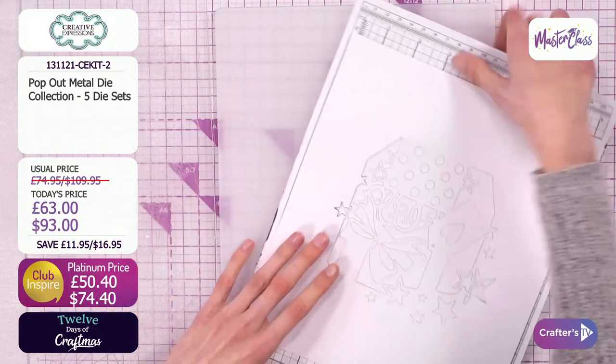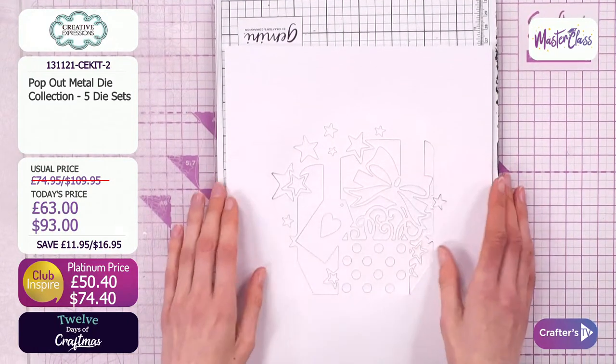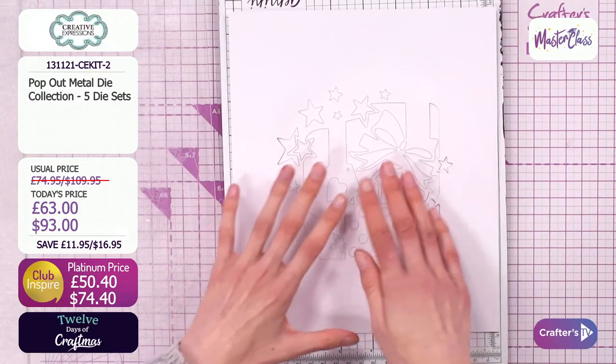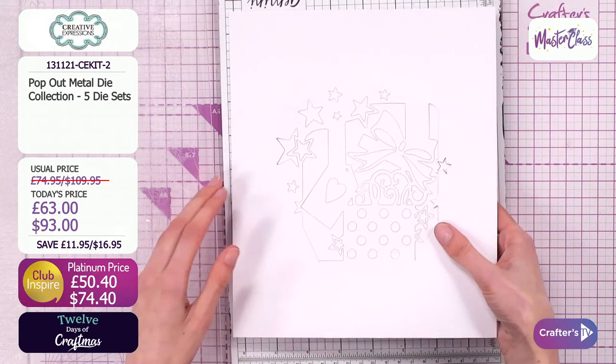Now that is upside down, so I'm just going to turn it round for you so you can see nicely. You can see that's cut absolutely beautifully. It's in the very centre of the plate, so we might expect that the pressure is not going to be as great. On a lot of machines, we say don't cut in the centre of the plate, the pressure's not good enough. On the Gemini, absolutely not. Pressure all over this A4 plate.